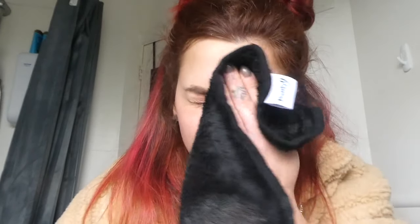Oh wow, look at that. That literally took like 1 second to get all that stuff off. Of course, it's not all out of the little bits of my eye, but look at that. That is like a pretty clean face. Alright, I'm going to try the other side now because it's got more liquid left on it.